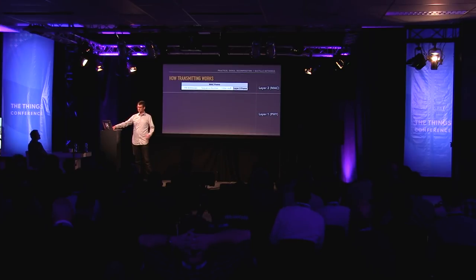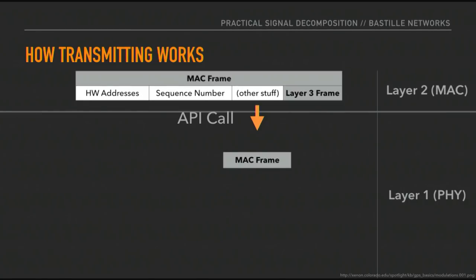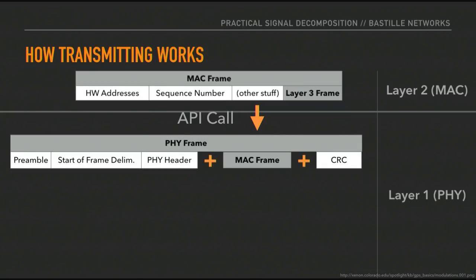At some point, you're writing your software, and you have a MAC frame composed, and you want to transmit that. So you call your LoRa driver dot send, and you pass in a buffer. You make that API call, and your MAC frame gets written out to the radio over some kind of interface, whether it's I2C or SPI or UART or whatever. That MAC frame gets passed up to the radio, and then the radio is going to append and prepend some information to it. So it's going to prepend a preamble, a sort of frame delimiter, and a header, and then it's going to append a CRC.